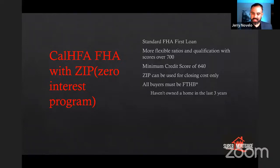Now, there are some exceptions to that rule. Meaning if we owned a property, let's say 2 years ago and sold it during the COVID time, and now we're in a position to repurchase a home, we still have the ability of falling under the program as a first-time home buyer. So as long as we haven't owned anything within the last 3 years, it drops us back into that first-time home buyer positioning to be able to get access to some of these funds and some of these programs.